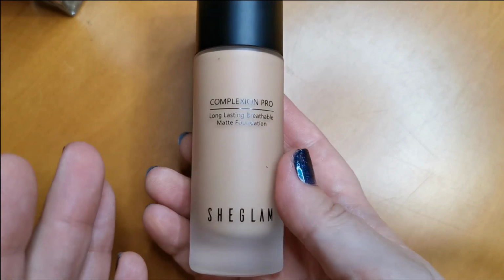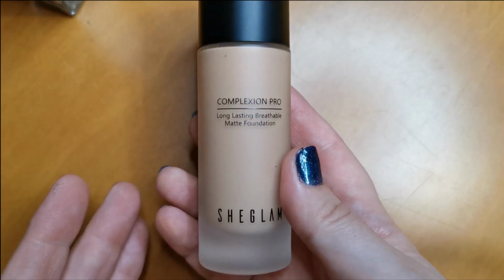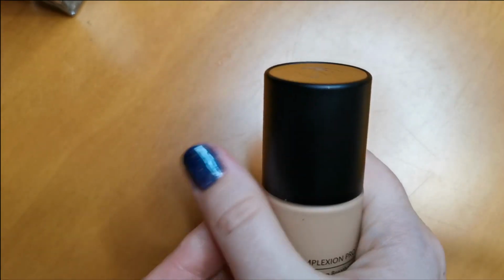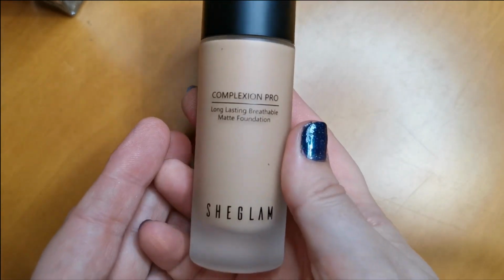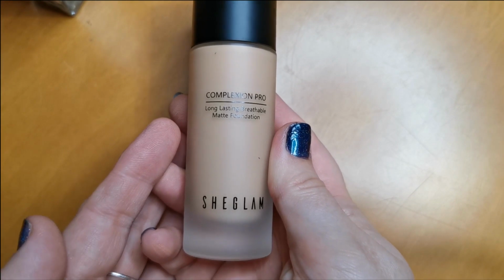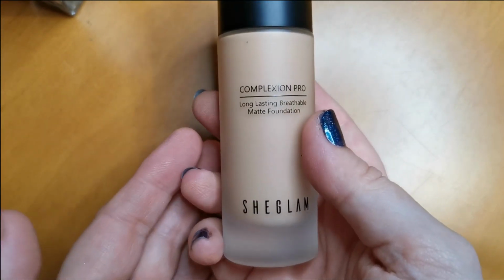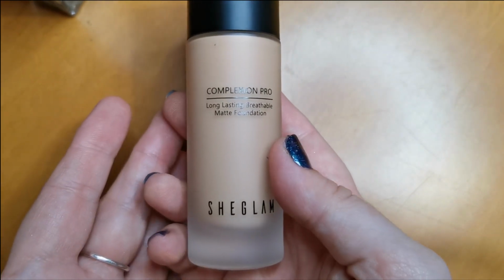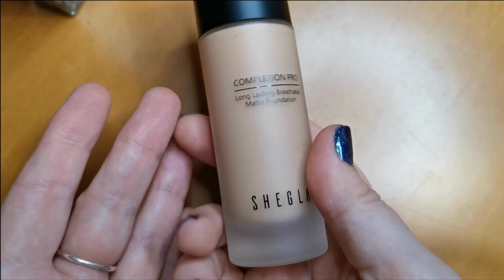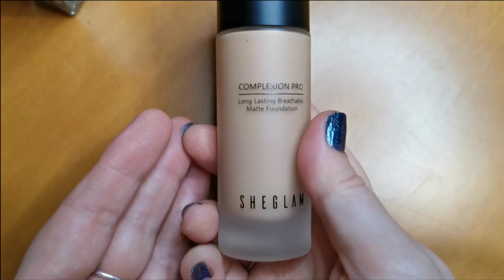If you were to try this foundation and you didn't know what it was, and it was just a plain bottle, you would not know that this was a very affordable foundation. I would definitely put it in the higher end category. I would definitely not put this as a cheap foundation, but it is, and I highly recommend it. I have it in the shade Warm Vanilla, and yeah, it's beautiful.